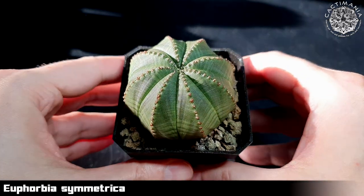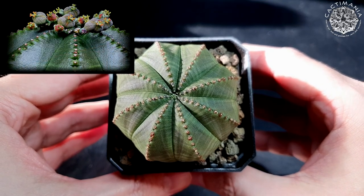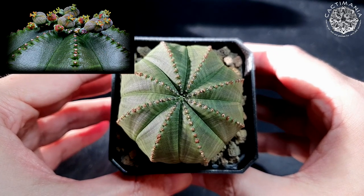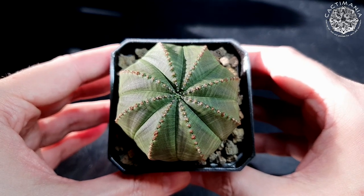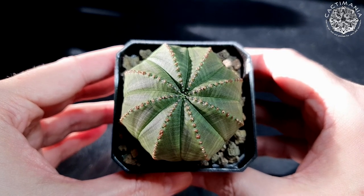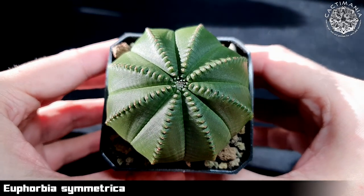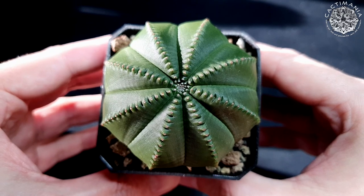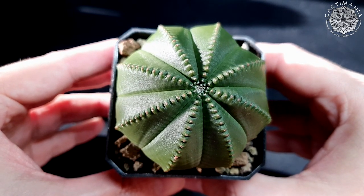Euphorbia symmetrica. Got some viable seeds from this in the summer. Euphorbia obesa is my favourite euphorbia, but this is a close second. They are pretty similar. And a slightly larger symmetrica. Again, pollinated this one and got some viable seed from it. Already sowed the seeds and they've germinated and doing pretty well. I'll do an update video on those seedlings soon.